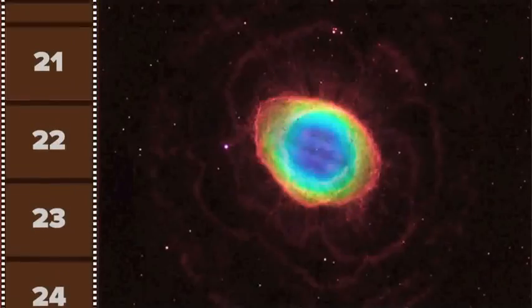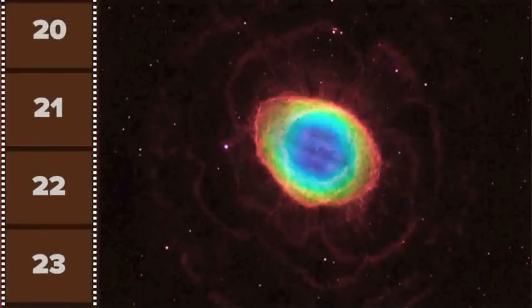Number 24, the Ring Nebula. In this image, visible light observations from the Hubble telescope are combined with infrared data from ground-based observatories. The nebula is about 2,000 light-years from Earth and measures about 1 light-year across.